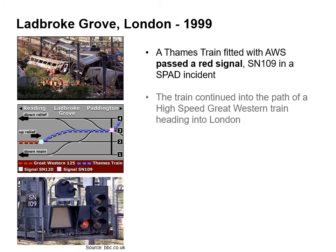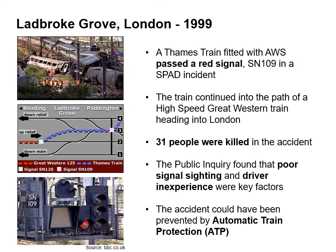At Ladbroke Grove in London, 1999, a Thames train fitted with AWS passed a red signal, SN109, in a SPAD incident. The train continued into the path of a high-speed Great Western train heading into London. Unfortunately, 39 people were killed in the accident. The public inquiry found that poor signal sighting and driver inexperience were key factors. The accident would have been prevented by automatic train protection, or ATP.